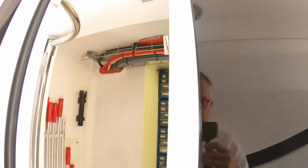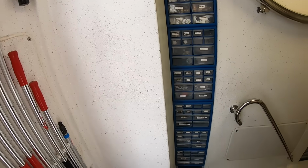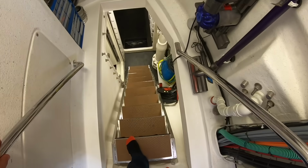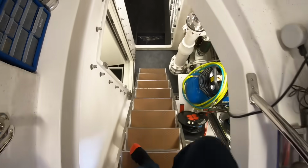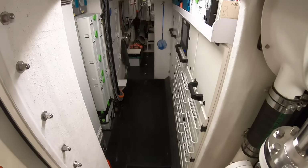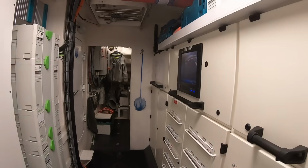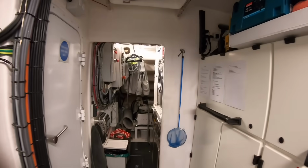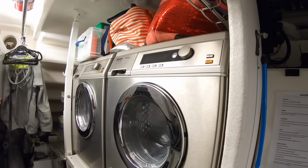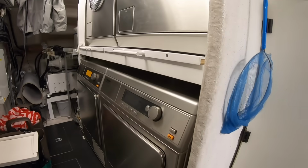So this opens like so, and this takes us down to the engineering area. So we have got steps just here. And we'll head back first to here, because all of the circuit breakers, all the electronics, everything are down here, but also tucked away at the back is the laundry. Again, it's Miele equipment, it's doubled up, so you've got twin washing machines and twin dryers down there.